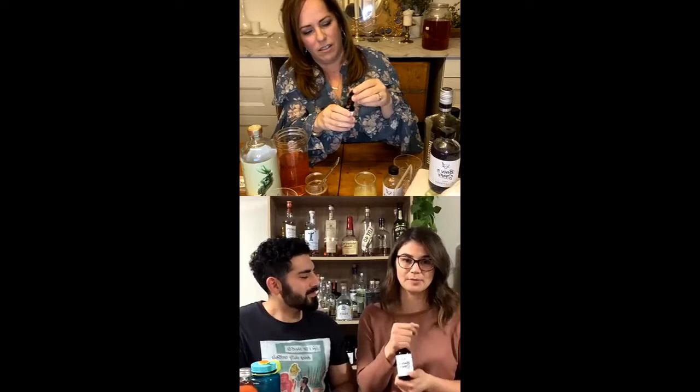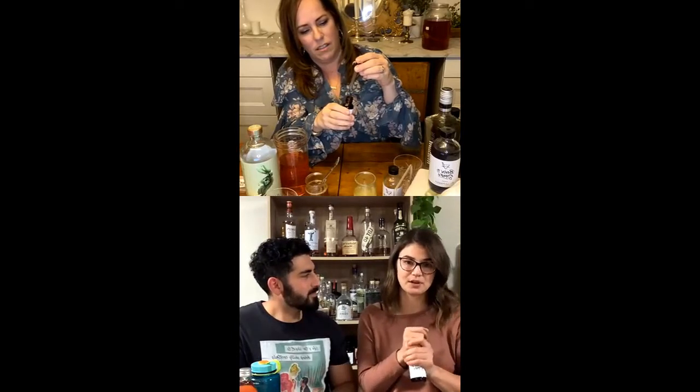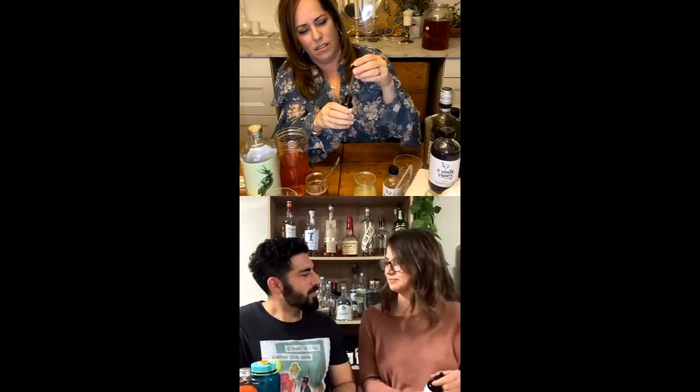Nowadays, Shane and I think the best way to do it is with a dropper bottle, because one dash is 10 drops, so you can't mess that up. This is going to be a lot more consistent every single time. Yeah, a lot more controlled.